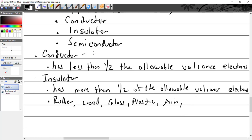What are some examples of a good conductor? Copper. Gold. Silver. Aluminum. Steel. All right. So what are wires made out of in homes and cars and planes and boats? A lot of copper. Mostly copper. Why? Cheaper. There you go.